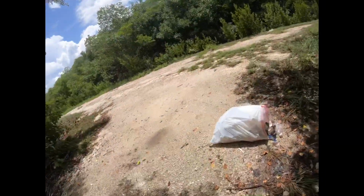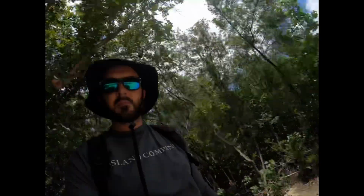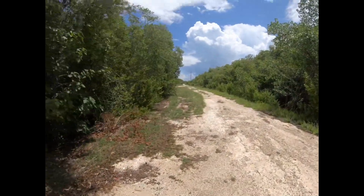That'll be less garbage in our mangroves and our ecosystem here in Cayman. So I'm happy that I could accomplish that. And we're gonna go for a little more of a walk just down this path here. We're going a little bit to the left, and we'll see what we can find.